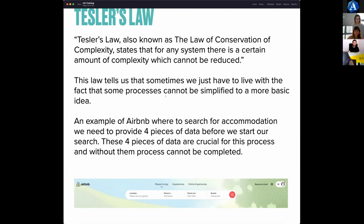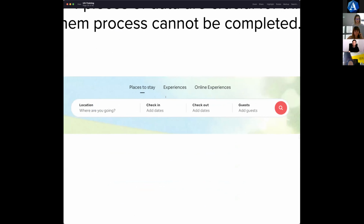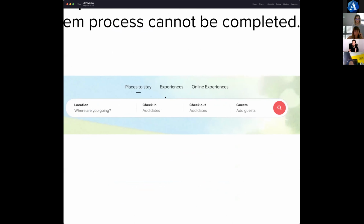Look at the example of Airbnb. Airbnb has this form. They have to have this form which asks for the location, check-in, check-out, and the number of guests. Why? Because this information is important for the finishing up of the search process. We cannot have the result of the search action without these 4 pieces of information.